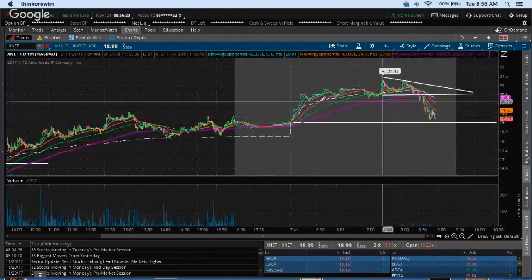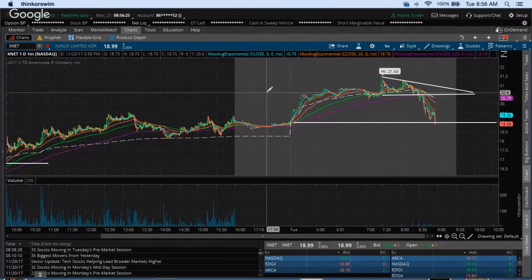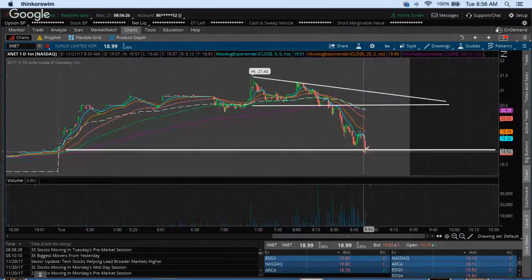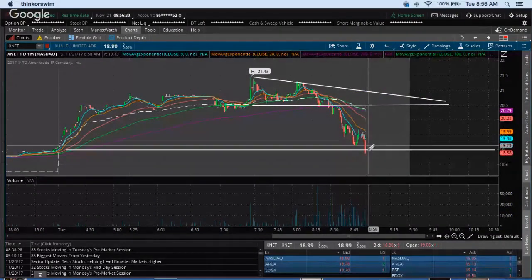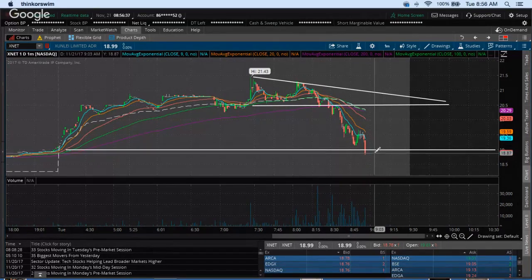So again, maybe below this 19, we can look for a short. And there it goes. It's cracking 19. I don't expect it to dump out right now. I think it's going to get bought up and come right back up to 19. Oh, down to 18. Yeah, there it goes. It's going to keep going. Okay, so we're going to watch this one for short.